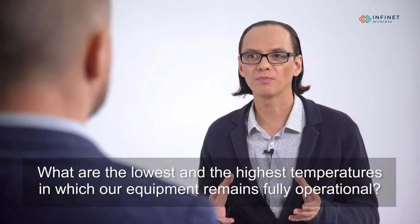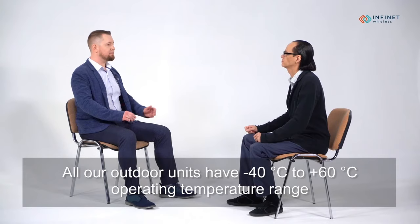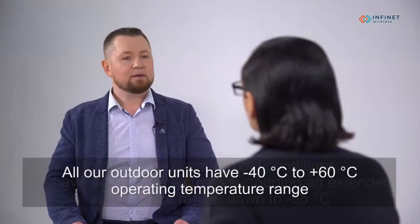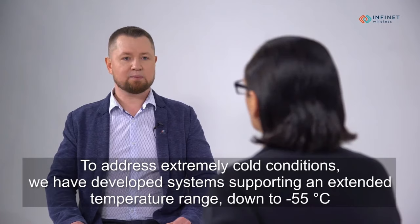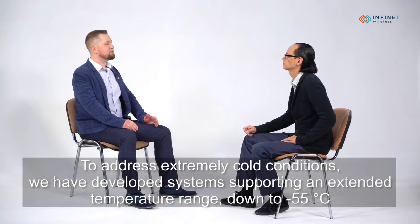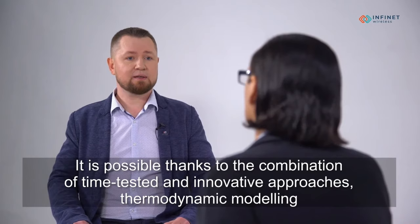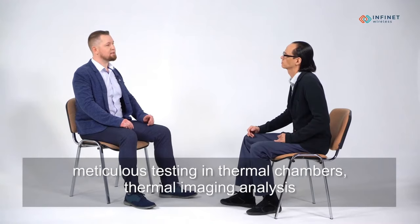Oh, I see. What are the lowest and the highest temperatures in which our equipment remains fully operational? Well, our outdoor units have a temperature range from minus 40 to plus 60 degrees centigrade as standard. But to address extremely cold conditions, we have developed systems supporting an extended temperature range down to minus 55 degrees centigrade. What makes this possible is the combination of time-tested and innovative approaches: thermodynamic modeling, hours of meticulous testing in climatic chambers, thermal imaging analysis, and many other things.